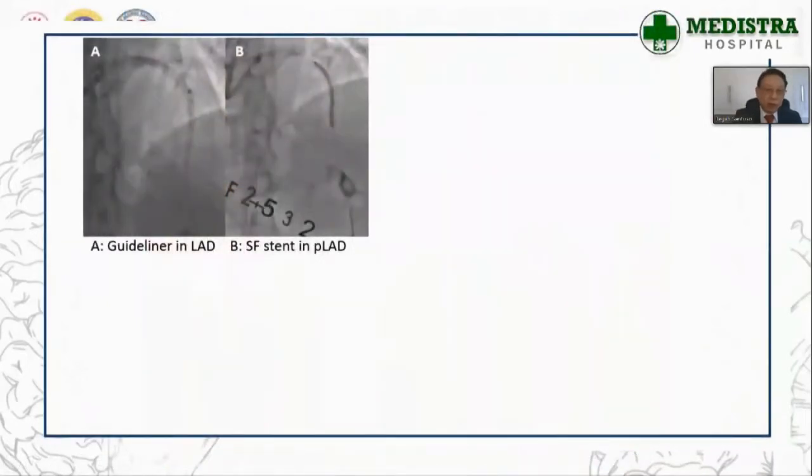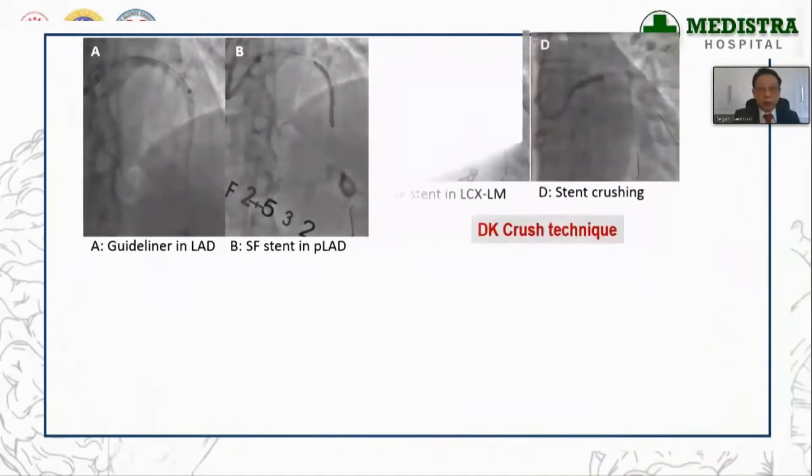And then, of course, after this, we believe that we already have a good platform for our stent. We use GuideLiner to assist our stent implantation in the proximal LAD.